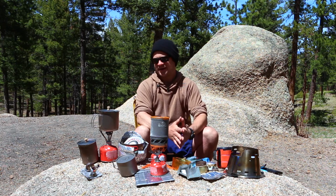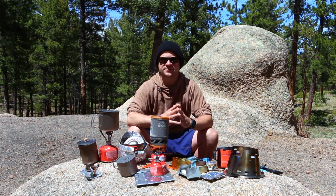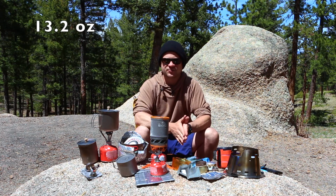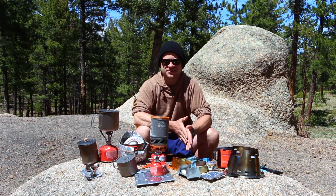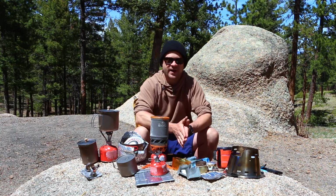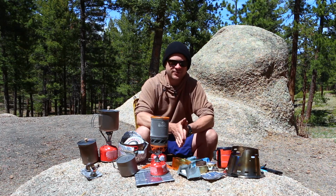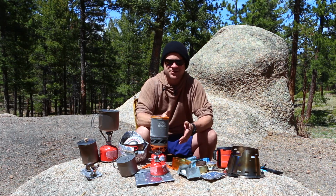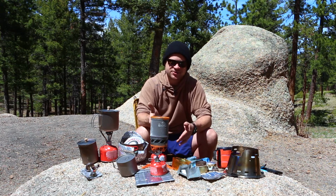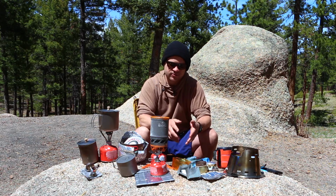But other than that, we are going to start off with my favorite stove here. This is going to be the Jetboil. My favorite because it is my first. I bought this about 8 years ago, I think. So it's been with me my whole backpacking career. I love it. It's kind of my favorite right now, just because it's so easy to use and compact, and it's not light by any means. It's the heaviest of these systems, but it's my favorite here in this video because it is so easy.